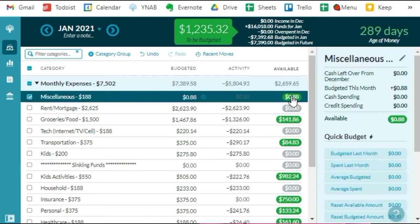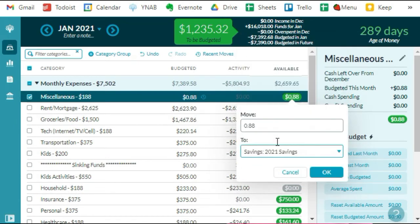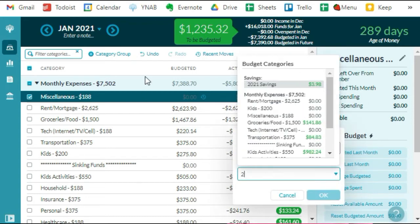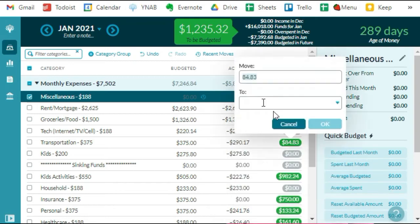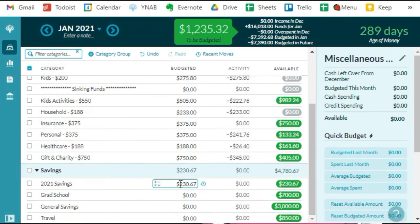I click on each positive amount in the available column, and remember, this is just for budgets that are not sinking funds or that don't accumulate from month to month. Then I tell YNAB that I want to move this money into 2021 savings, and I do this for each non-sinking budget with a positive balance. When I'm finished, I should have all zeros for available above the sinking fund headings, and I can see how much I scraped down into my savings in this budgeted spot, unless of course I've already put a bunch of money in savings this month.